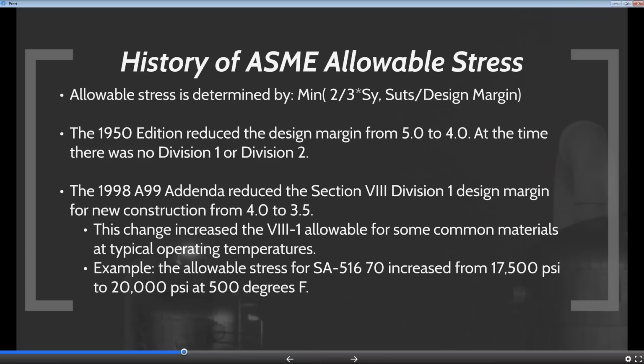So in the 1950 edition, the design margin was reduced from 5.0 to 4.0. And at this time, there was no Division 1 or Division 2, which we commonly know today. The ASME code was just the ASME code. That eventually turned into what we know as the Division 1 code. Then the big one was in 1998, and more specifically, the A99 addenda. It reduced the Section 8 Division 1 design margin for new construction from 4.0 to 3.5.